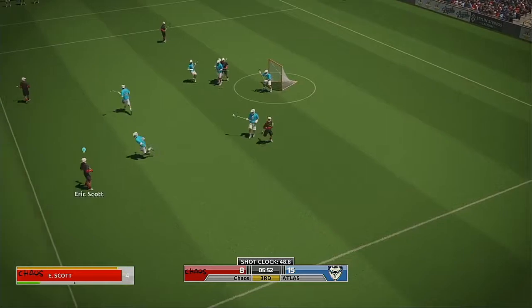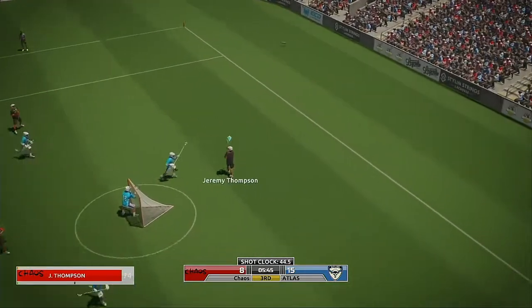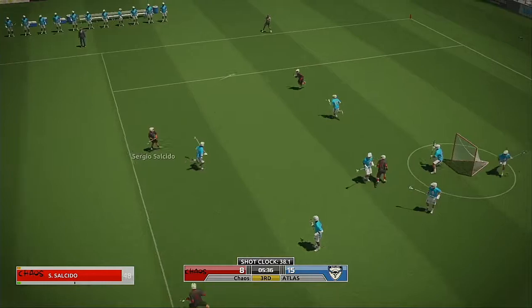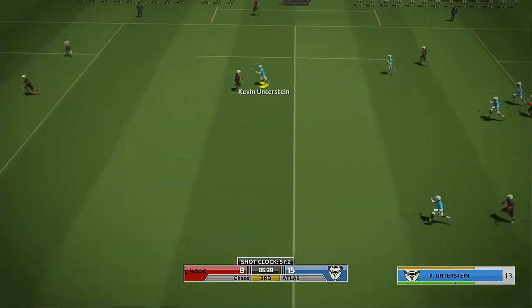Ball side left. Ball side center. Ball side center. Ball side right. 83. Slips past. Ball side center. Ball side right. And he shoots. The home team scrambling to get back now.